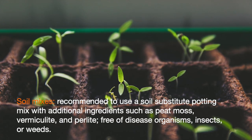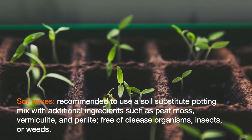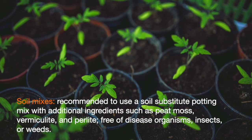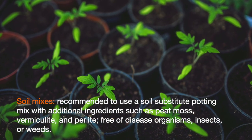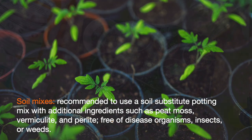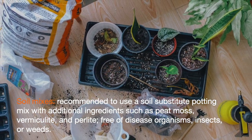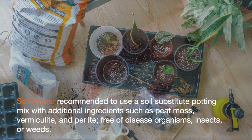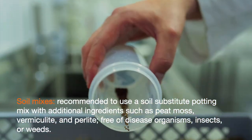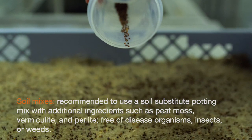Soil mixes. When ordinary soil is saturated with water, the air spaces are filled, removing essential air from the roots. Therefore, it is recommended to use a soil substitute called potting mix, free of disease organisms, insects, or weeds. Also, additional ingredients such as peat moss, vermiculite, and perlite allow rapid drainage but still hold sufficient water for plant growth.